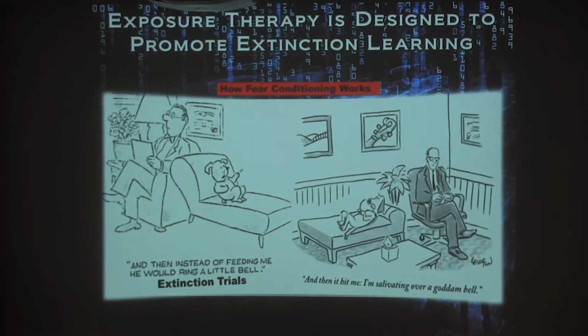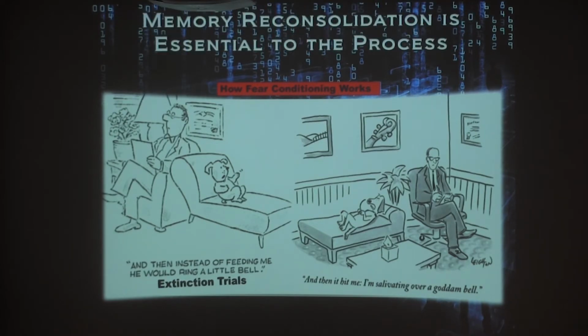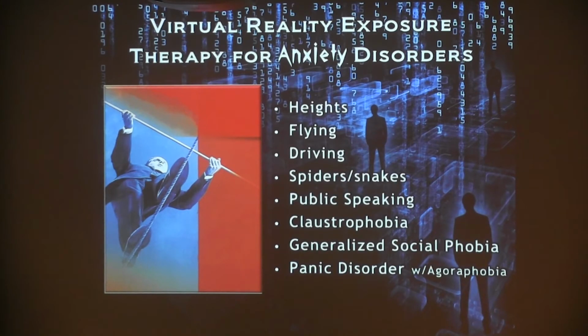And whether you're a pure behaviorist or you believe that people cognitively appraise this stuff and make decisions, we see fear reduction with repeated exposures. And memory reconsolidation is essential to this process. The idea is that your memory is not the memory of the event, but rather the memory of your last memory, and by doing this repeatedly, you're actually affecting a brain change and reducing the fear by reconsolidating the memory.